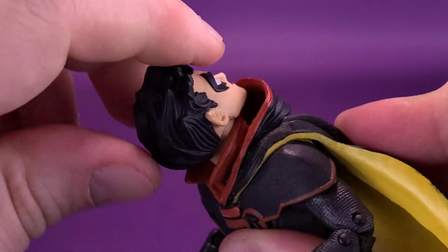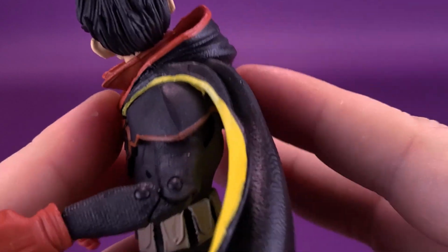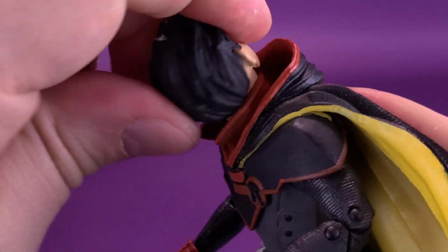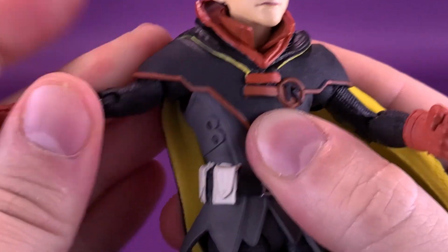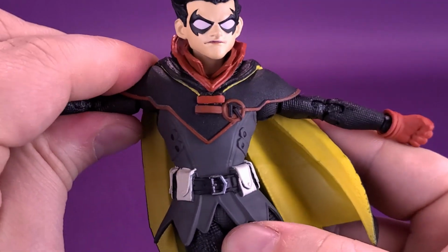Having a look at his articulation, even though he does have the higher collar and he's got the hood on the back of his torso, it doesn't limit any bit of the articulation when it comes to Damien Wayne. In fact, you can easily rotate his head all the way around. You can move it up, you can move it down, and you can even rock it back and forth easily. The shoulders, mentioned already, do come out. Forcing it a little bit, you can get yourself a 90-degree angle bend.